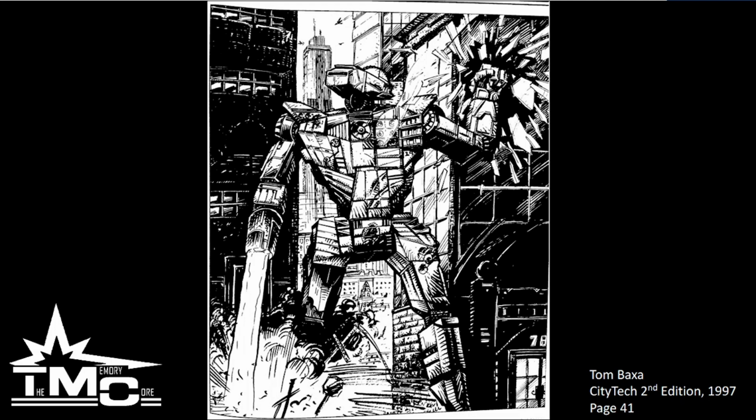Yeah, that was something that was on the old BattleTech representation of the Centurion. I don't care, man. That cockpit's cool. That big block. Yeah. With the Mohawk. They need to bring the Mohawk back.